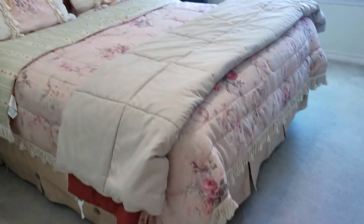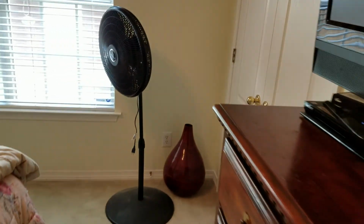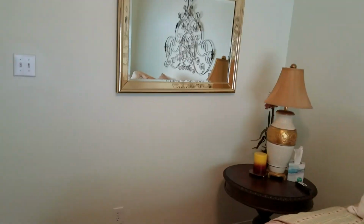You have a bathroom. You have a bedroom just off of the bathroom on the first floor. It's your closet. Nice hardwood floors. We're gonna go upstairs. No, before we do that, we're gonna see what's on this side of the house.